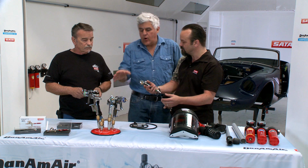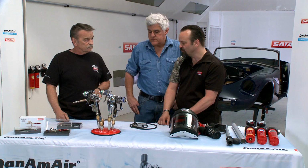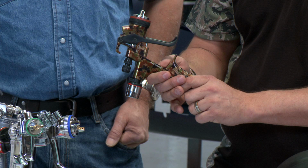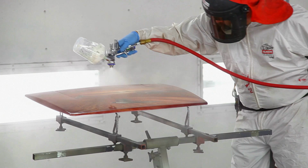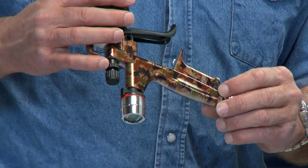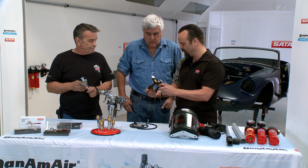For the home guy, not the professional, the guy who has one car he's restoring, which one of these guns would be best for him? Probably the one I would suggest, if you need one gun to do everything, is a gun called a Satajet 4000 in an RP version, which is a reduced pressure version. It uses very low CFM, so if they have a small compressor, they're able to use that. You can use this for base coat, clear coat, single stage, sealer, even spot prime if you had to. So if they were going to pick one gun, our Satajet 4000 is our elite spray gun. And this one you'll see has a custom finish to it that's overlapping Sata gun bodies to make a camouflage. Yeah, so it's camouflage.